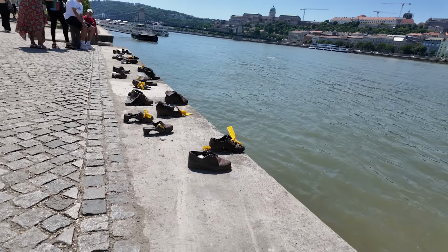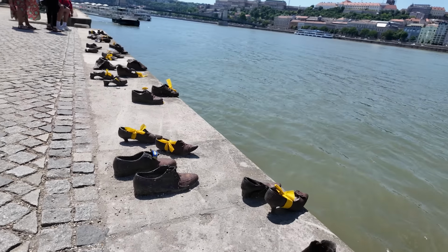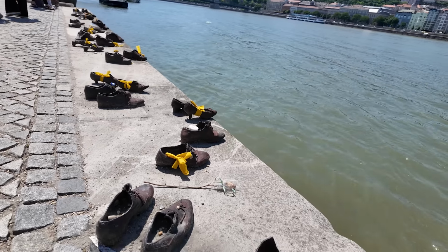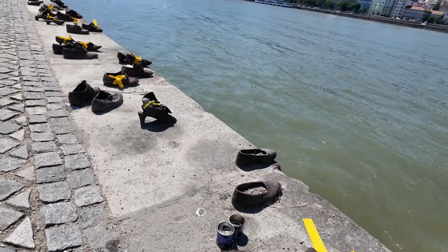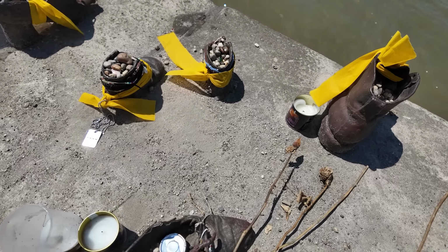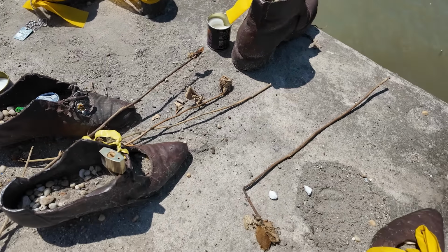So this memorial is shoes from that era that have been carved or molded or whatever they do with metal, and placed here as a memorial to the 20,000 Jews that lost their life right here to the executioner. Sad history all over Europe, well, all over the world. But this is a tough one, especially when you see those little baby shoes.